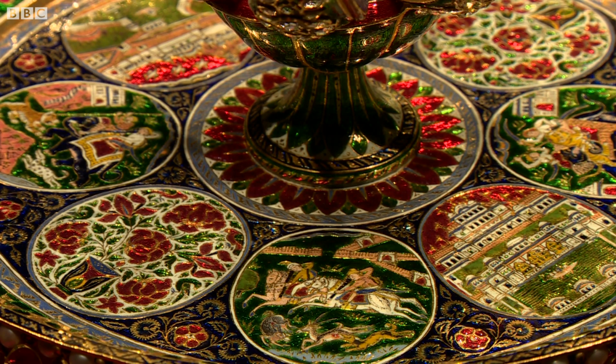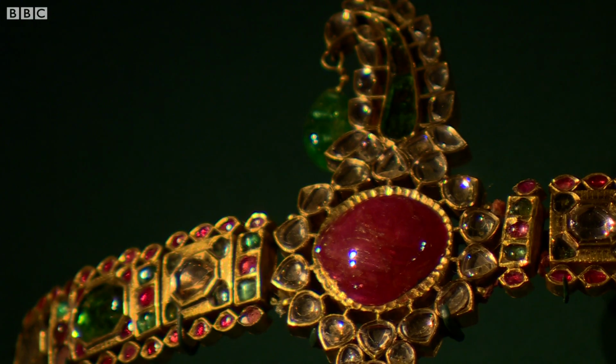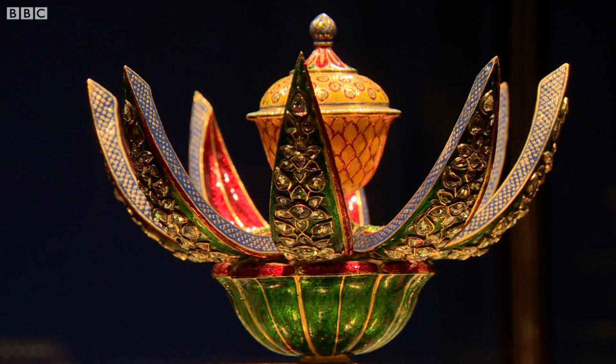Splendours of the Subcontinent, the manuscripts and trinkets are on show until mid-October. Wendy Hurrell, BBC London News.